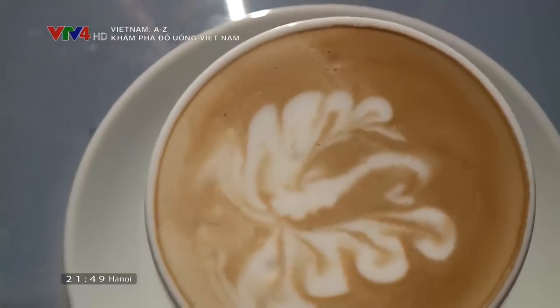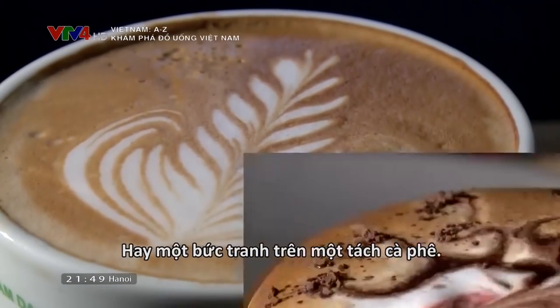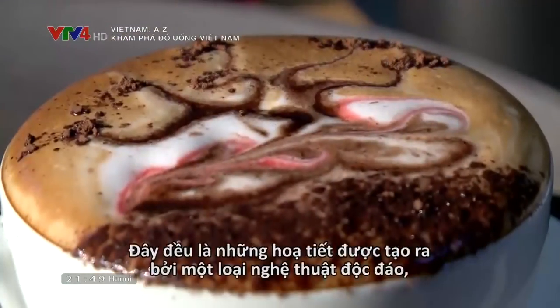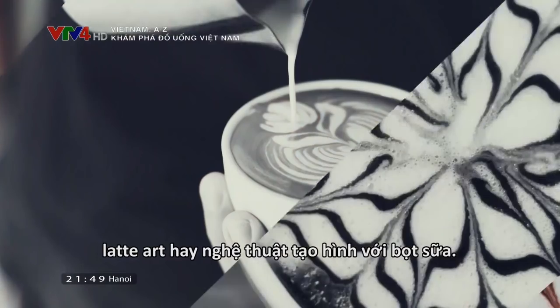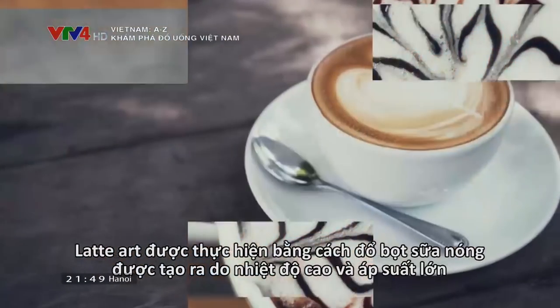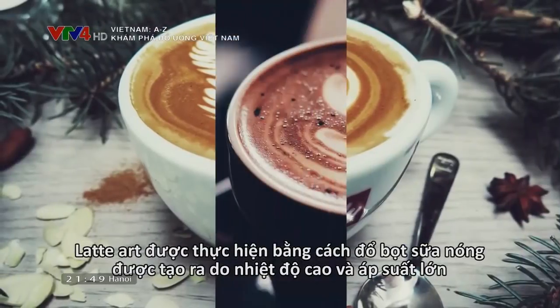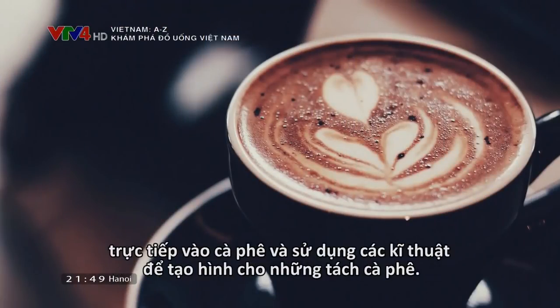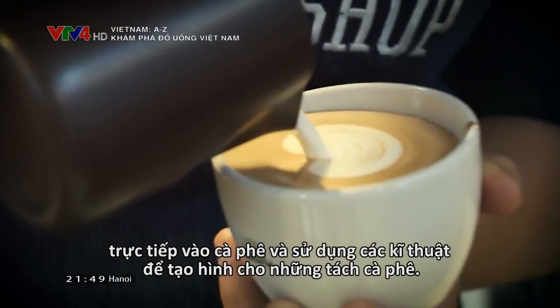A heart shape, a swan, a rosetta pattern, and even a picture on a cup of coffee. All can be created through an interesting technique, latte art. Latte art is a method of preparing coffee by pouring microfoam into beverages containing milk foam, like cappuccino and hot chocolate, resulting in a pattern or design on the surface.